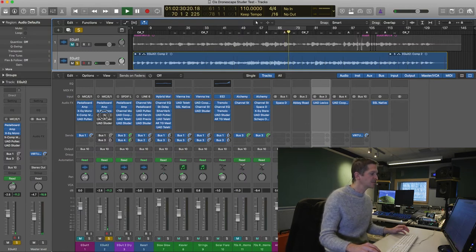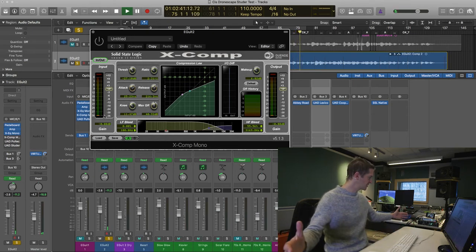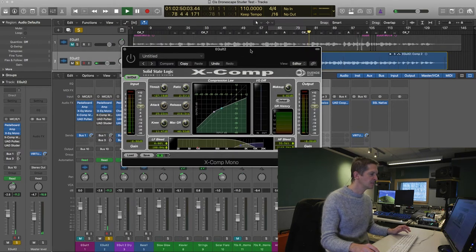Next, I put a compressor in. This is also from Solid State Logic. SSL, by the way, is an old English company that makes, or still makes, beautiful mixing desks. Those huge desks that I talked about before, but they also have a really good plugin suite. So this is a compressor.